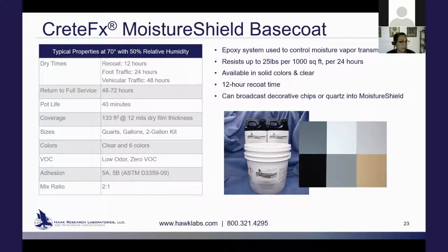Next on the list is CreteFx Moisture Shield Basecoat. Just like CreteFx WB, Moisture Shield is strictly for basecoat application. This system is used to control moisture vapor transmission from the concrete, so it's a great fit for any job where moisture is a concern. Moisture Shield is available in solid colors as well as clear, offering versatility from job to job. And just as you can with CreteFx E and Key, you can broadcast dream chips or quartz easily, create metallic designs, or leave it a bold, solid color to achieve your customer's chosen design effect.